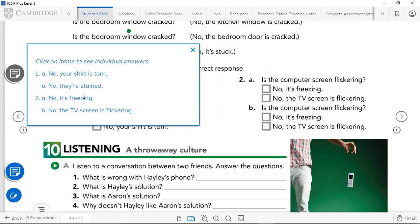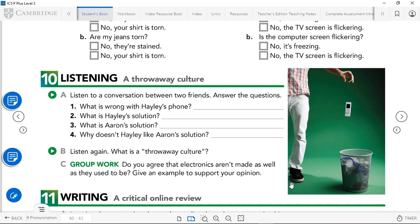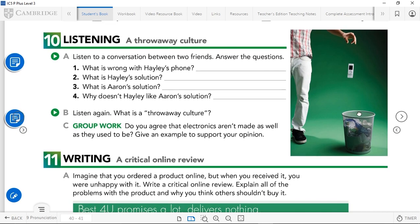Is the computer screen flickering? No, it's freezing. Is the computer screen flickering? No, the TV screen is flickering. Okay? If you got this, very good. You're very good at listening. Okay, and if you're very good at listening, let's listen to another thing.